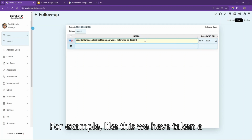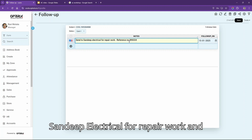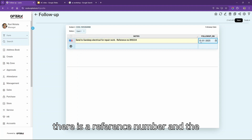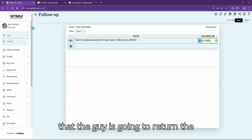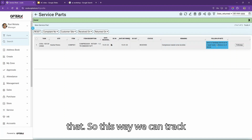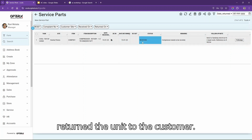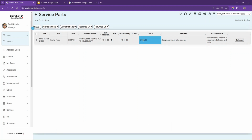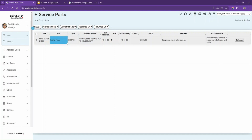For example, like this, we have taken a note that the part has been sent to Sandeep Electrical for repair work and there's a reference number, and the follow-up is tomorrow, which means that the guy is going to return the repaired unit by tomorrow. So we save that. This way we can track the repair as it is progressing and then update it when we have returned the unit to the customer. So this way you won't forget about these parts that have come in for repair to your place.